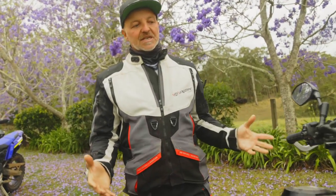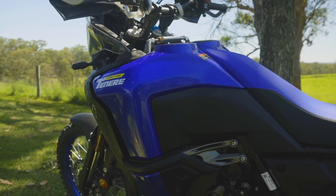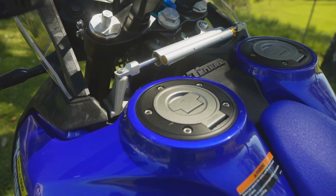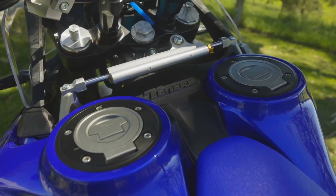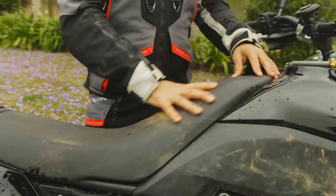So you've gone from a 16-litre tank to basically a 23-litre tank. I think they're calling it a split side-fitted tank, so center of gravity is much lower. You've actually got two fills. Sitting in the cockpit of this thing, it looks like a fighter pilot cockpit. It's kind of cool, right? You've got your steering damper there, a couple of these. It's probably, to be fair, a little bit of overkill. Very much a rally-inspired seat.